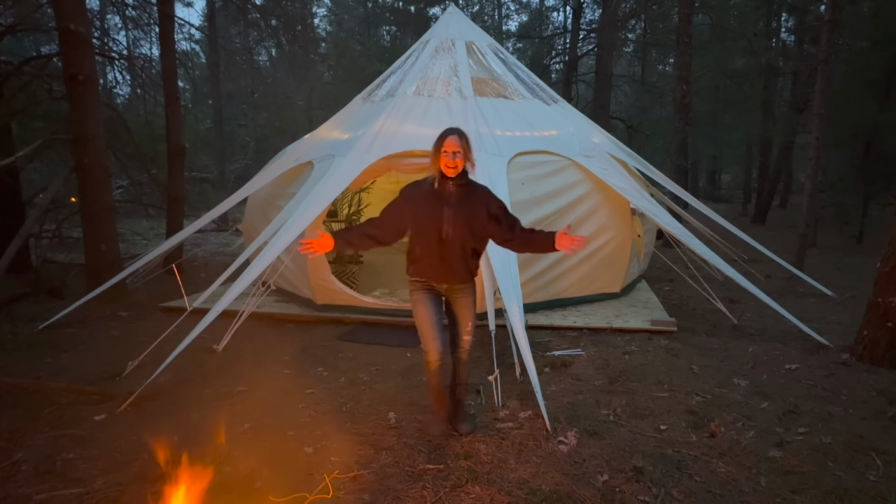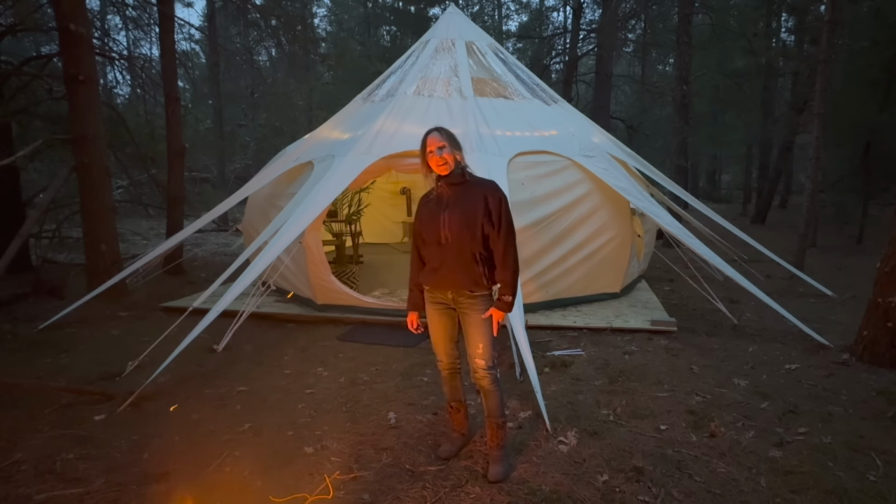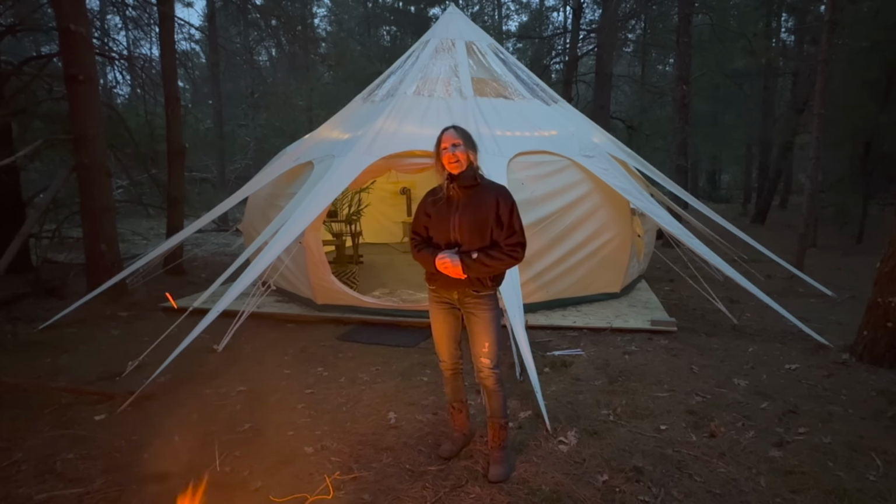So do I think this tent is worth the $3,000 I spent on it? Yes, I definitely think so. I'm loving it so far.